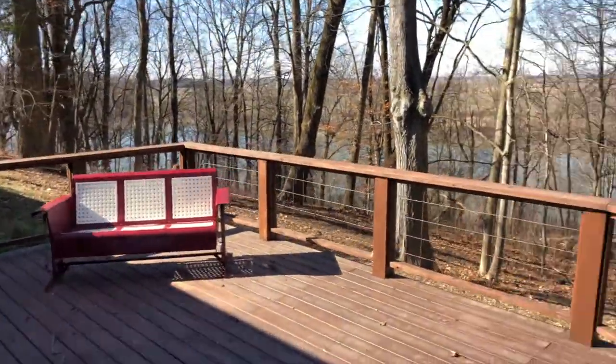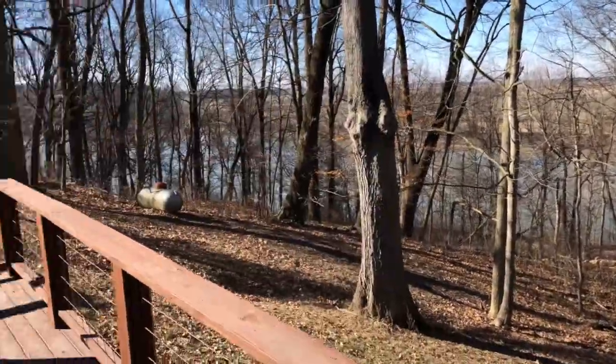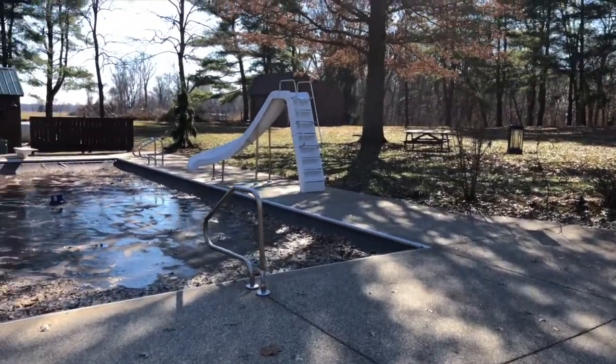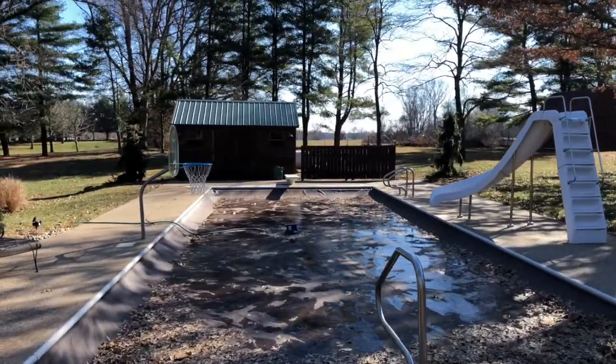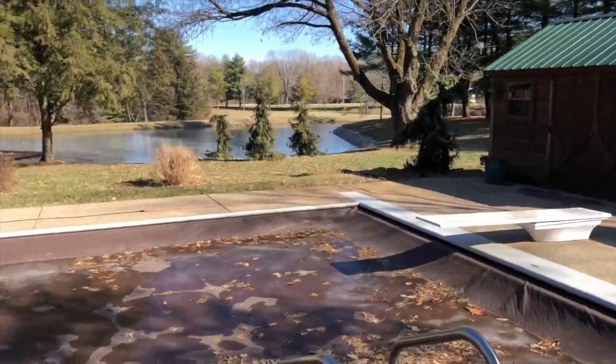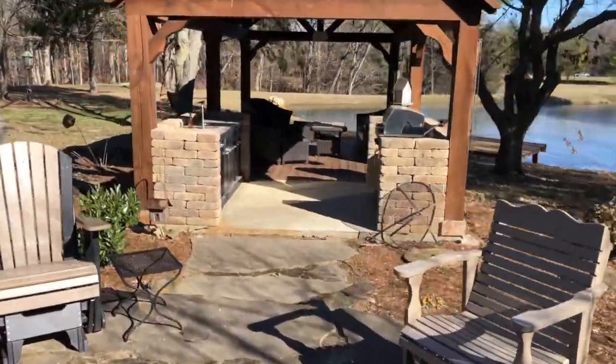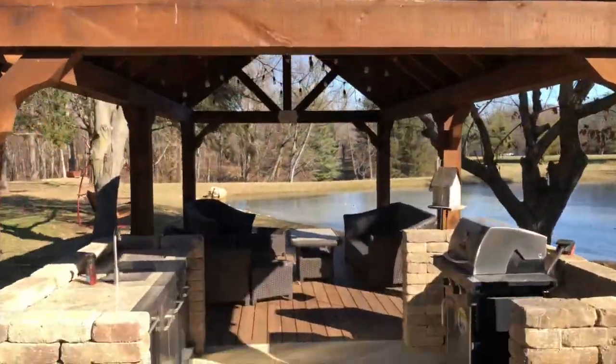And there's much more on the other side of the house that we will go check out. The outside is fabulous here. Let's go look at it. We're out back now. This is what I was talking about. You got a nice pool house, little sitting area over here with the gazebo, with a grill overlooking a pond. It's a great area out here, can't beat it.